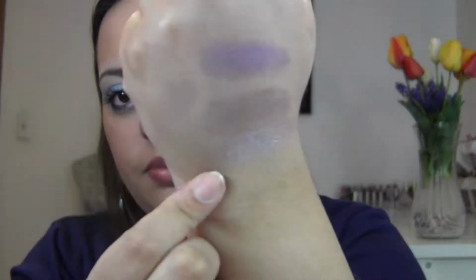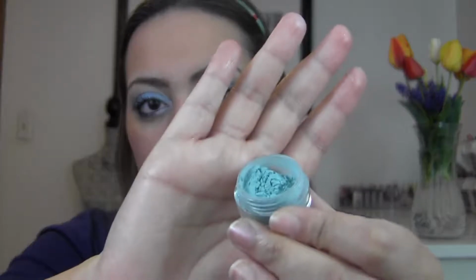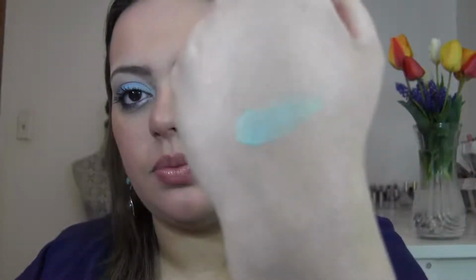And lastly, I have my blues and greens. So aquas and periwinkle are very much in, and I have a cream shadow from Pumpkin and Poppy and a pigment from Pumpkin and Poppy. The first one is Jasmine, and this is a beautiful aqua pigment. It almost leans towards mint. So here it is. And then she also has a cream shadow in this beautiful, beautiful periwinkle shade. And this is in the color Aja. And it has some hints of purple shimmer running through it as well.